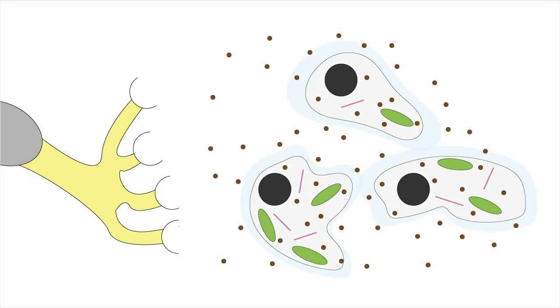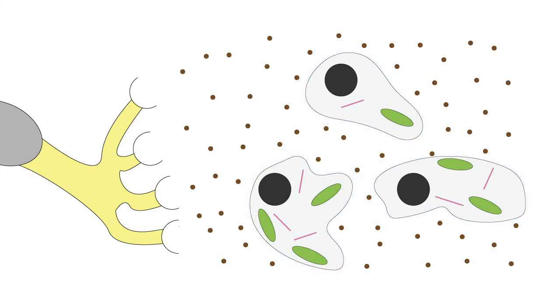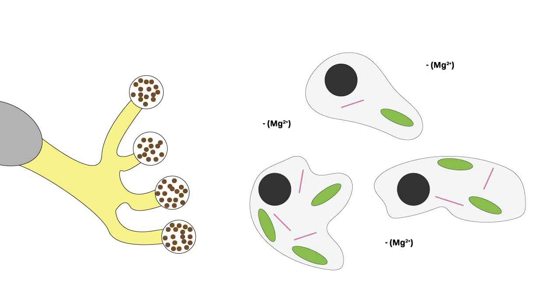Then, a second enzyme called luciferin regenerating enzyme reverses the process, returning the newly formed oxyluciferin back into regular luciferin. The magnesium is packed back into the vesicles and kicked out of the bacteria, reuptaken by the presynaptic neuron to await the next flash command.